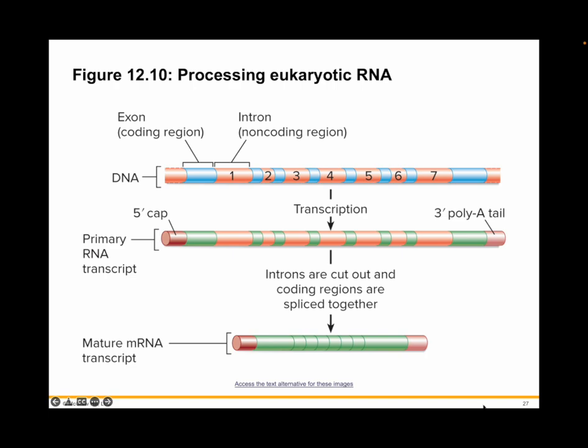Processing the primary transcript. When a eukaryotic cell transcribes a gene, it first produces a primary RNA transcript of the entire gene, shown in figure 12.10 as I show you here now, in the middle of the screen. The exons are in green and the introns are in orange. Enzymes add modifications such as the 5' cap and the 3' poly A tail. They protect the RNA transcript from degradation because there are enzymes within the cytoplasm. The primary transcript is then processed. Enzyme-RNA complexes excise, or cut out, the introns and join together the exons to form a shorter, mature mRNA transcript that is actually translated into the amino acid chain. This is also known as the secondary mRNA.